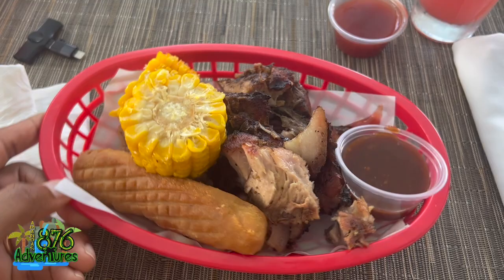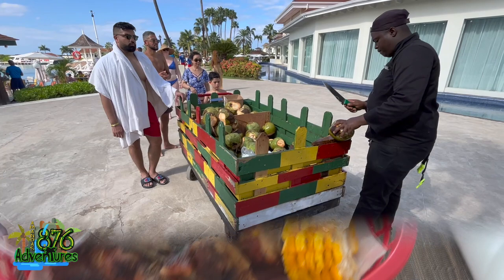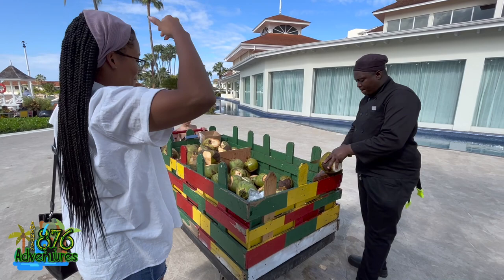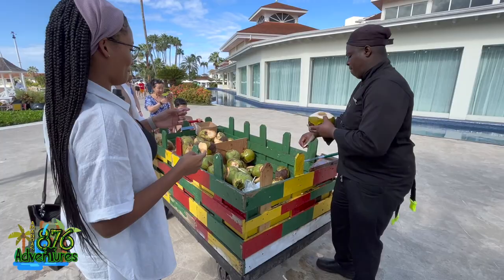This is what I got right here: pork, festival, corn, and then to wash it down, the jelly man was right outside. So we got some coconut jelly. This is actually the first time I've seen someone cut a jelly with a knife. They normally have a machete or something else, but boss man did it with a knife, and he did a very good job. So definitely check out the jerk hut, right?